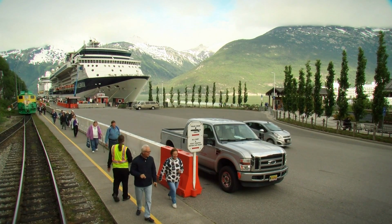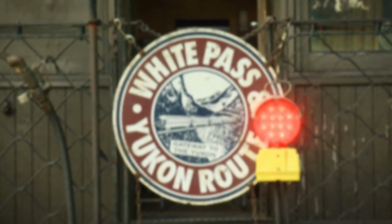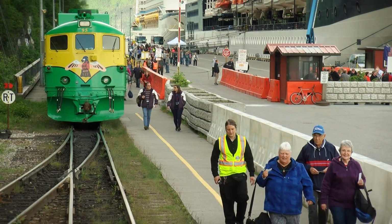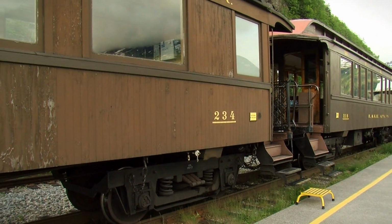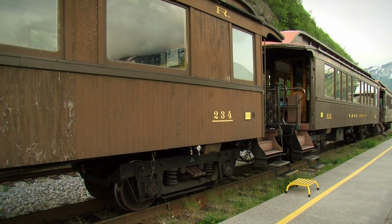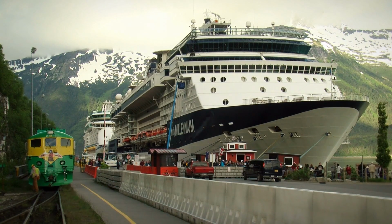Our next stop on this amazing trip brings us to Skagway and the White Pass and Yukon Railroad. I've always considered this narrow gauge train to be one of the signature excursions on any Alaska cruise. And how about this for celebrity service? The train comes right up to your ship.